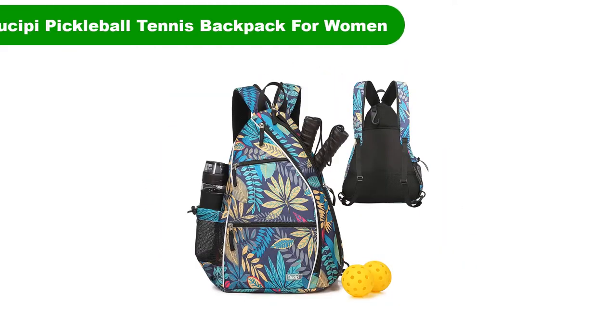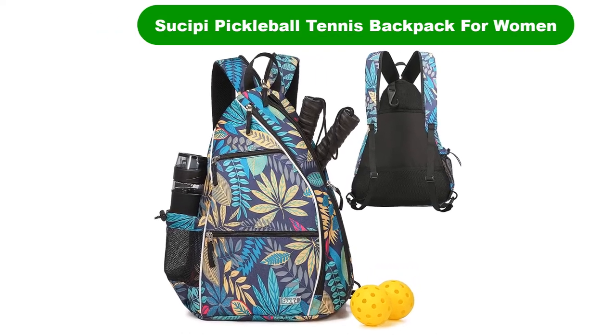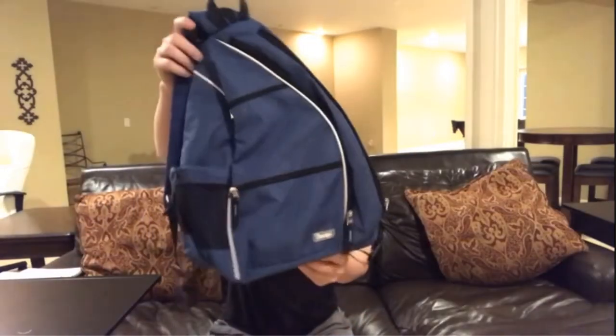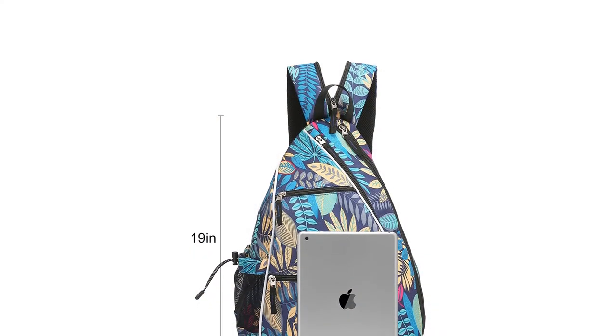Number 3. Third best pick is Sucipi Pickleball Tennis Backpack for Women. Made from extra-thick nylon fabric that is tear-resistant and anti-abrasive, this bag also features heavy-duty metal zippers with enhanced bar tacks in certain areas for long-lasting performance.